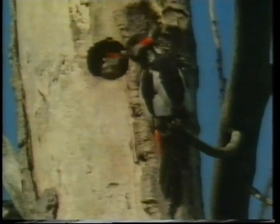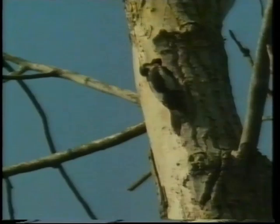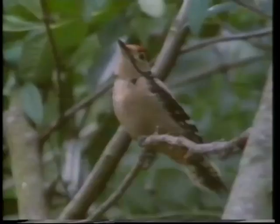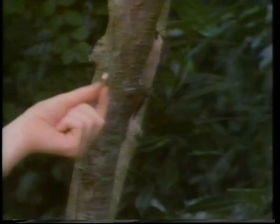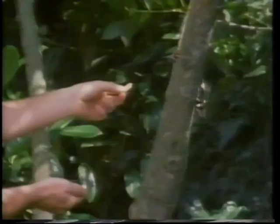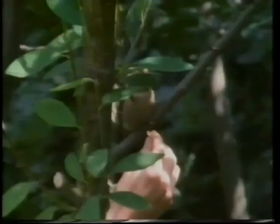First the male, and then the female. The juveniles can easily be recognized. They don't have the same head markings as their parents. Instead, they all have distinctive crimson crowns.